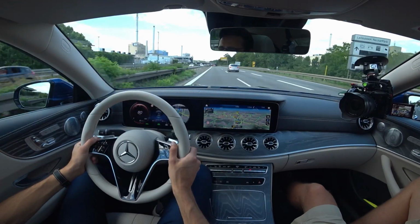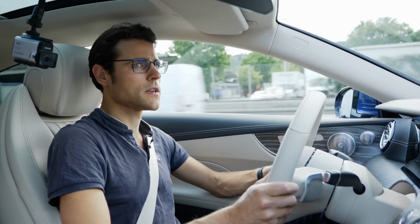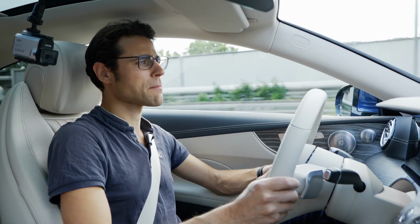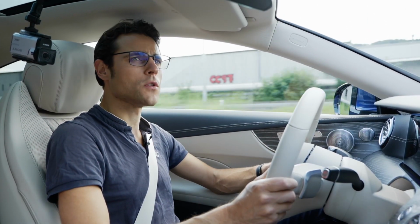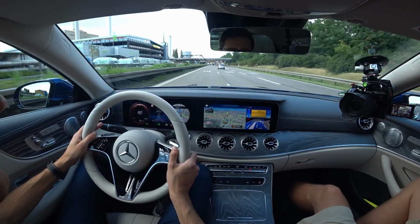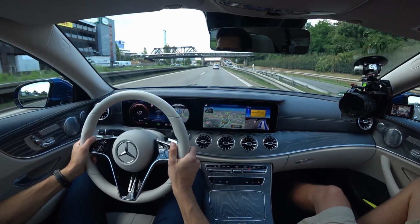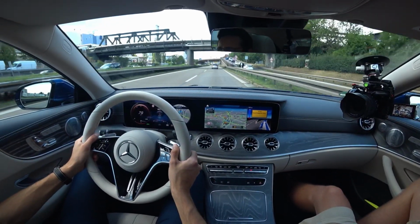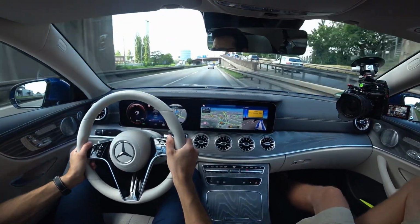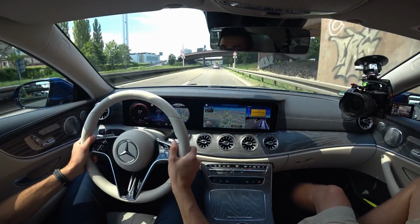Just the run-off road protection. So when you're getting to the side of the road unintentionally, this is done by brake intervention. You just have to know that, because this then is a little bit surprising. Test it here, I think. There's not enough space to really test that here, so I rather won't do it right here.